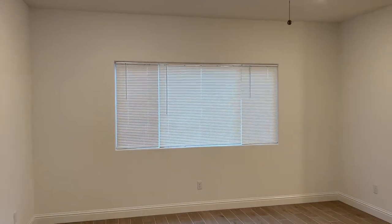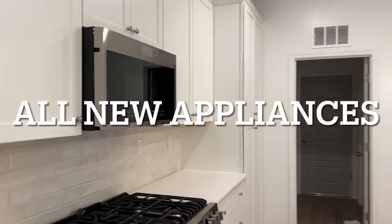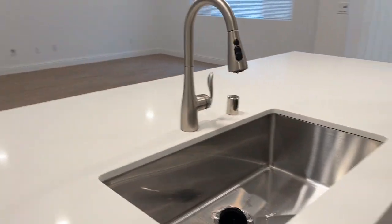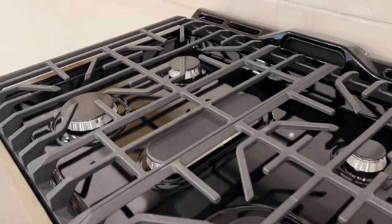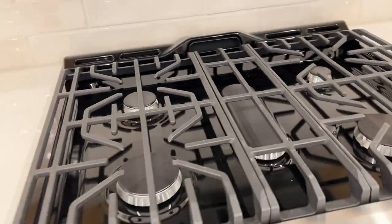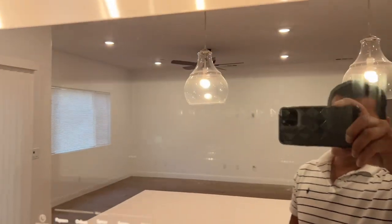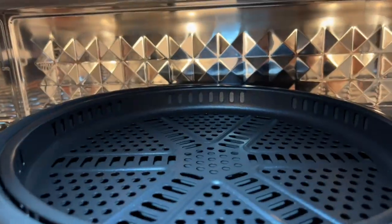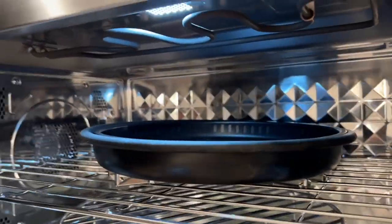I have just put up the blinds. Stove, microwave, dishwasher, an island with a sink. There's a countertop. This microwave is equipped with the broiler, so an air fryer. So you can use this as an air fryer. It's huge, nice and clean.